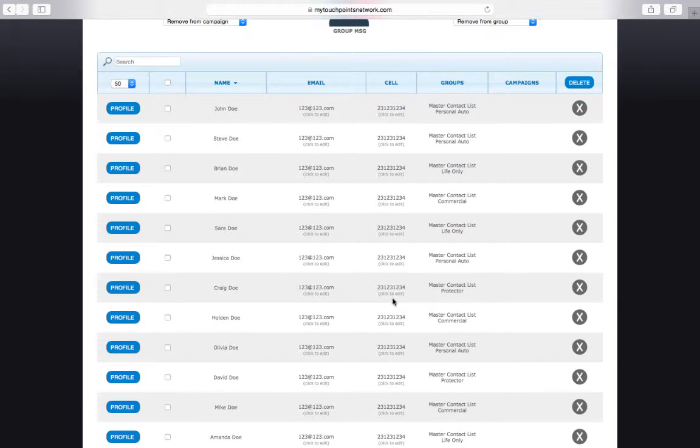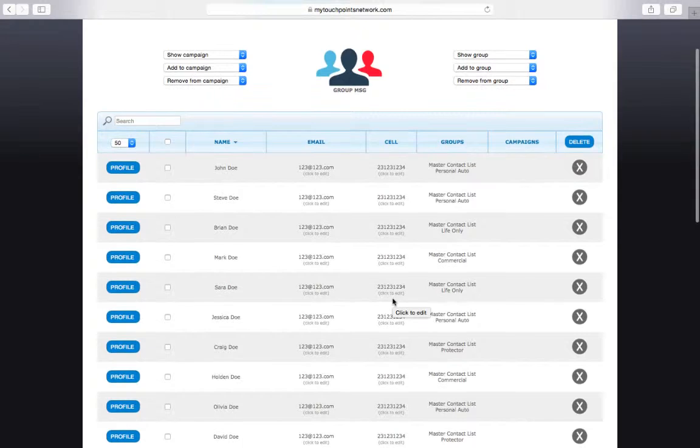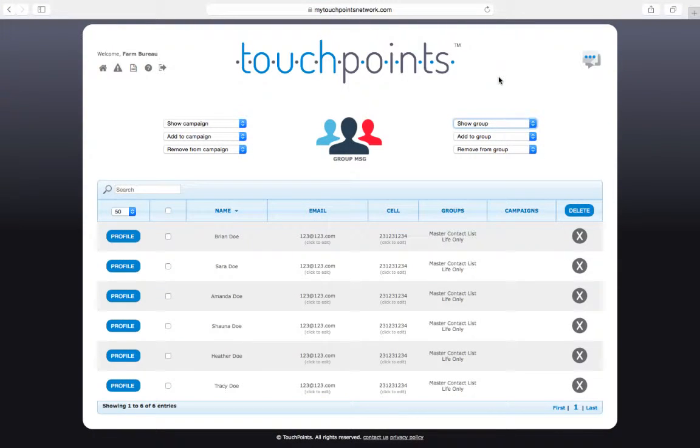Again, you separate your clients. The more exact you are, the more you can focus in on a specific group. For example, if I wanted to start cross-selling individuals who already had a life only, I've got their life insurance, but I want to bundle their auto, their home. Well, I can target the life only or the auto only.